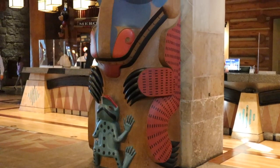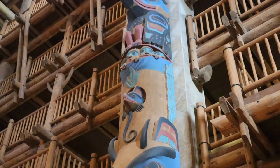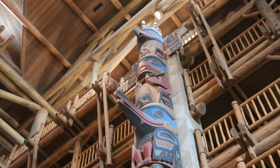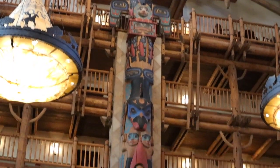And you'll see this giant totem. Jen pointed out that all the totems are very different, on both sides. There's one on this side, and then there's one on the other side over here. Vastly different totem designs.